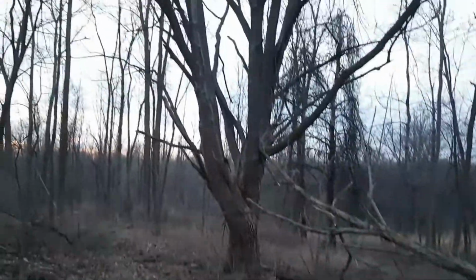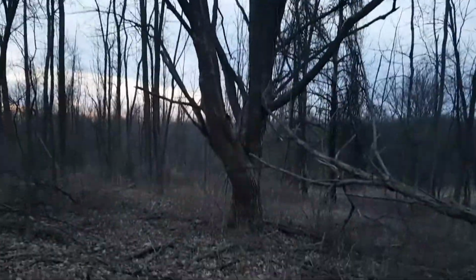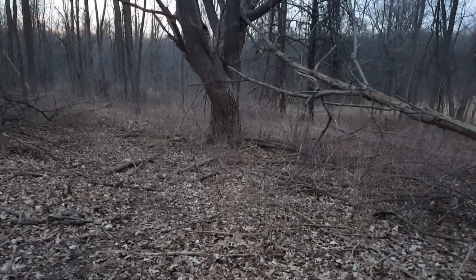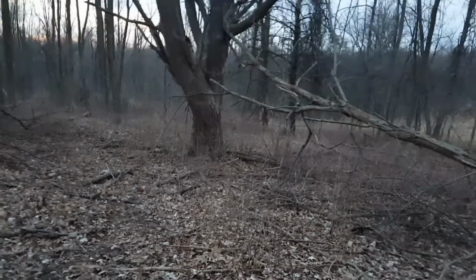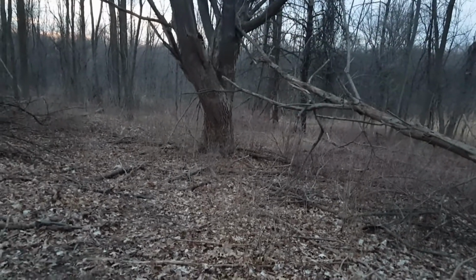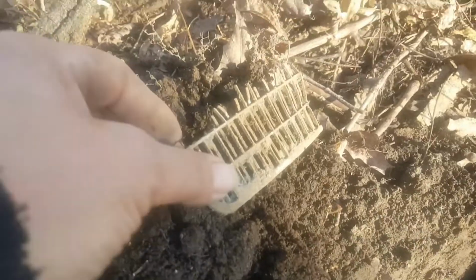Here, there's one big massive tree on this property. So that is pretty old. That one might maybe take 2.5 to 3 people locking hands to go around it. To give you an idea how wide it is. It's a massive tree. I got a 50 to 58 signal, and I dug this up.